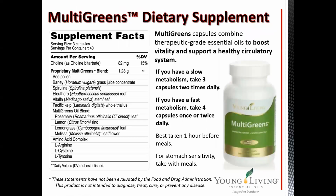And MultiGreen. So this is another reoccurring one that we've seen in other slides, but our MultiGreens is all of our green goodies that we need in our system, like our barley and spirulina and alfalfa and kelp, which are all very important. It also has bee pollen in it and some amazing oils, rosemary, lemon, lemongrass, and melissa. But this is going to help boost our vitality and support healthy circulatory systems. So for, you know, everything to function well, our circulation needs to be good.